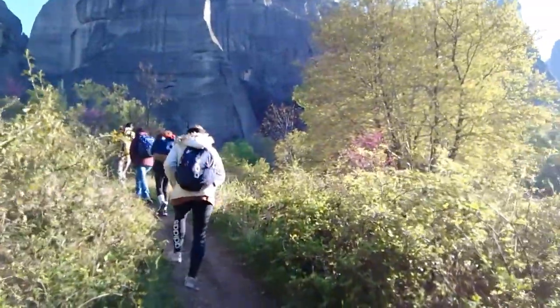It would be interesting to see how these people built these monasteries. And we're planning to walk up there tomorrow and see how they look, what the hike is like, and we'll see.